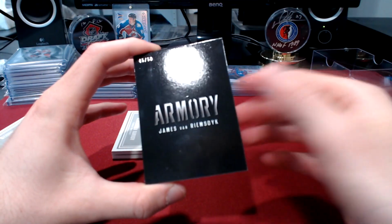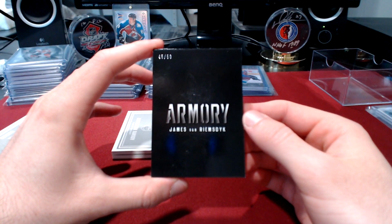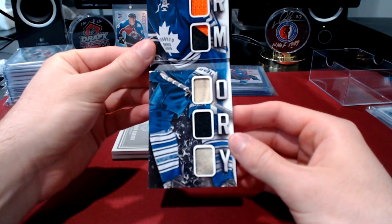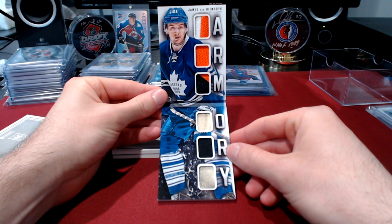Next we have, I don't know if that's a little bit of dust or that's just an effect on the card, but we have an Armory JVR number 45 of 50. This card is absolutely beautiful. We have 6, oops, hold on, let me get that in frame. We have 6 different pieces of material here.